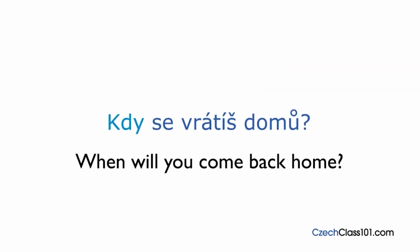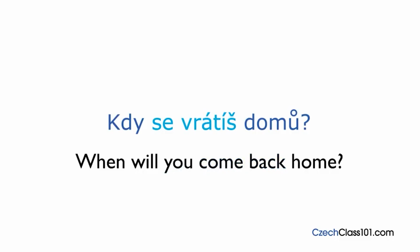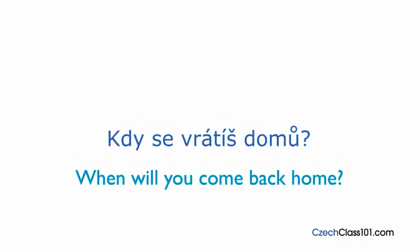First we had kdy, which is the basic translation of when in Czech. Se vrátíš is the reflexive verb to come back, vrátit se in Czech. Here it is in the second person present indicative. And finally, domů, which is literally to home. So altogether it is kdy se vrátíš domů, which is when will you come back home.